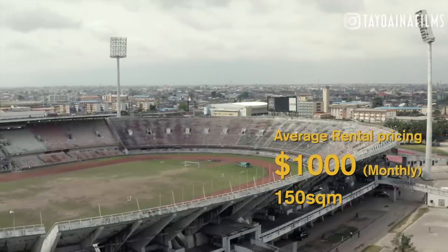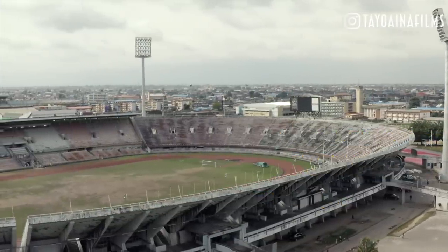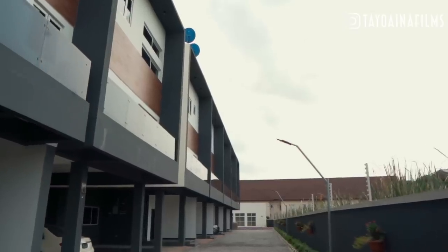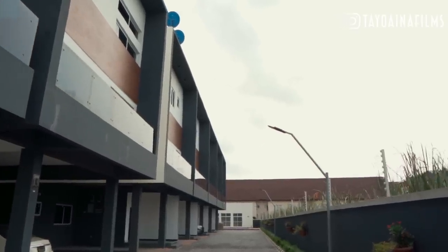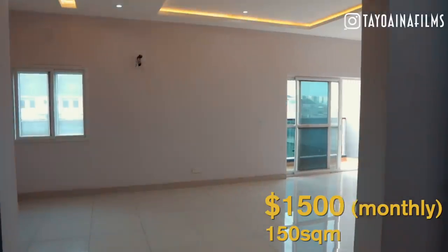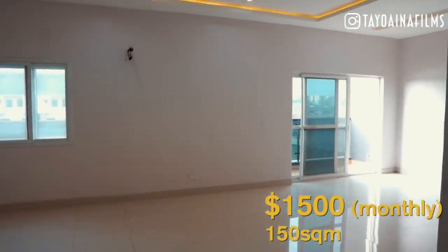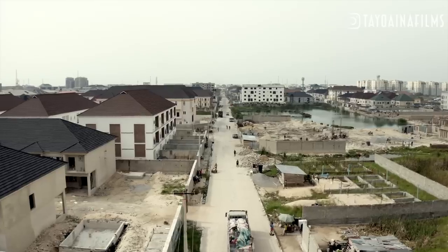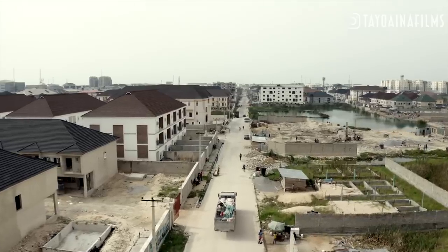Rent in Nigeria is usually paid annually, but for the purpose of comparison, we will be breaking it down to monthly payments. This 4-bedroom apartment is a unit in a block of semi-detached duplex apartments with a space of 150 square meters. Something like this will cost around $1,500 per month. Apartments in Lagos are usually paid yearly, which is one major difference between South African and Nigerian apartments.